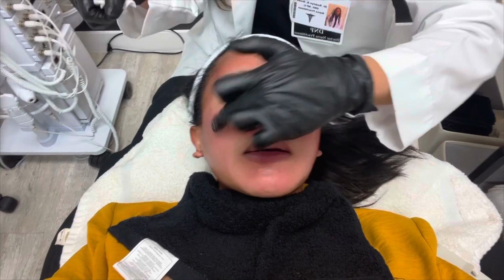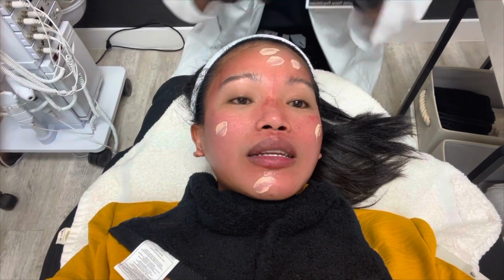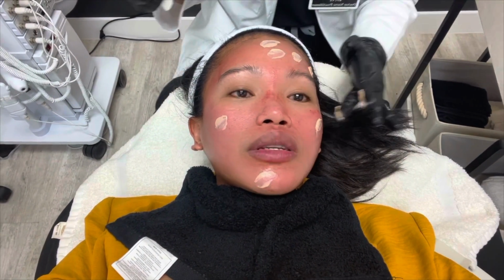And then now SPF, and then we are done. Just the SPF. Just gonna grab that. We have that. This is a little tinted as well. Mga ilang gaano kataas ng SPF ay pwedeng ilagay? 50. This is 50.